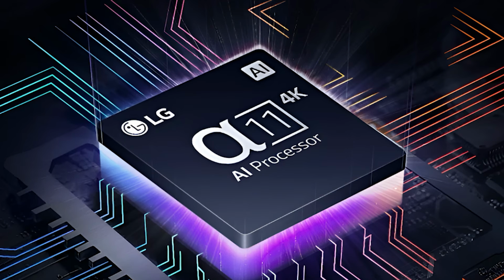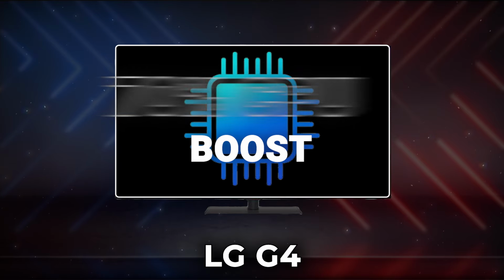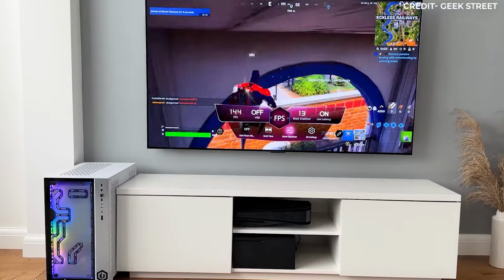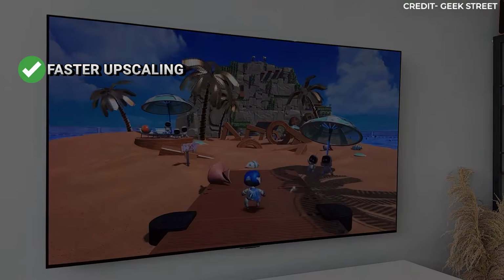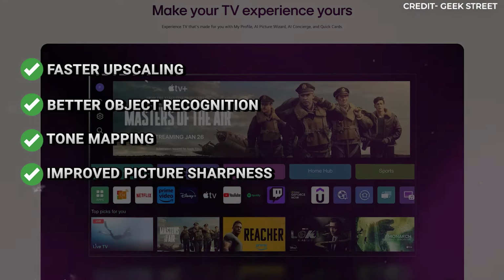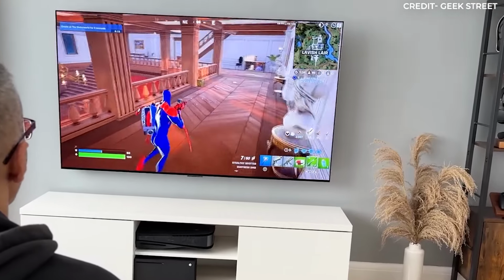Now let's talk about the processing power of this very TV. This year the G4 introduces the new Alpha 11 AI processor, which LG claims offers a 70% CPU boost, 30% GPU boost and 2 times the AI performance over last year's Alpha 9 Gen 6 chip. In actual usage, this means faster upscaling, better object recognition for tone mapping and improved picture sharpness. The AI Picture Pro mode uses deep learning to adjust contrast, depth and clarity dynamically based on the content type.